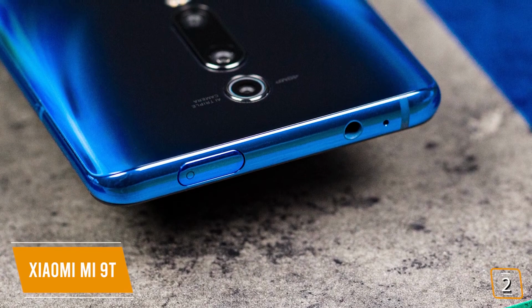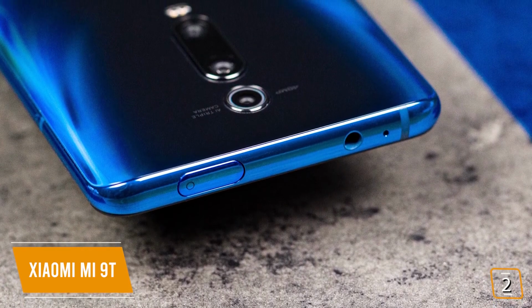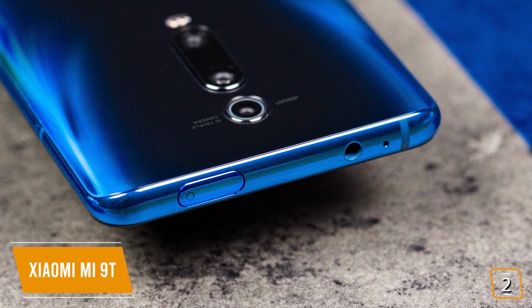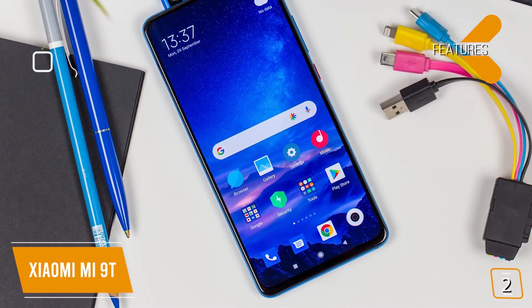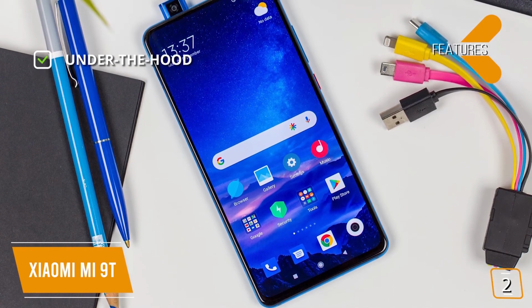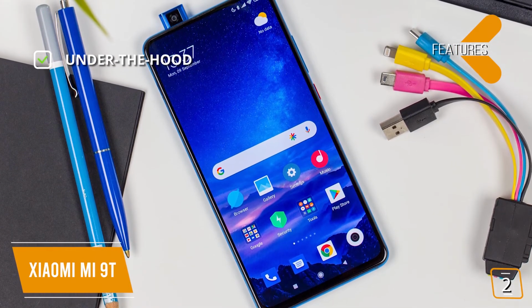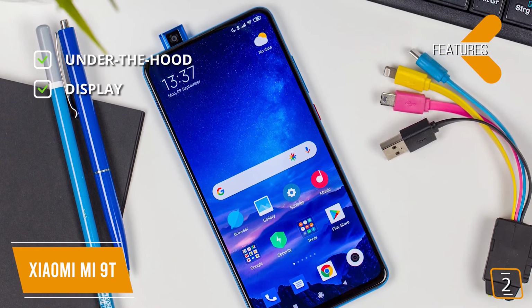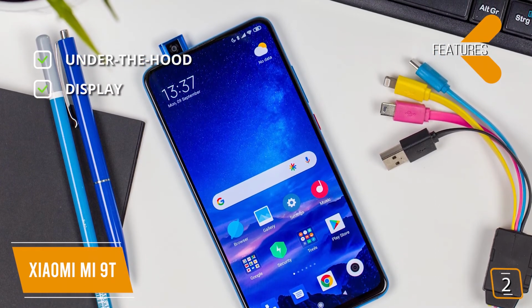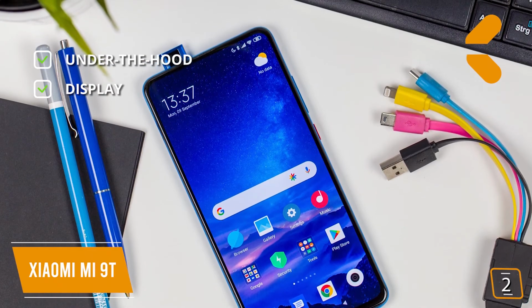The 9T cameras are competitive in its class with a main shooter, wide angle, and a telephoto on the back, and a great selfie camera that pops up. The key features are, under the hood, Qualcomm Snapdragon, 6GB RAM, 64GB of storage. Display, 6.39-inch 2340 by 1080 AMOLED FHD Plus with Gorilla Glass 5.